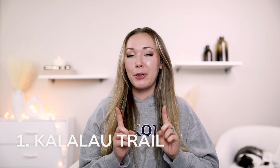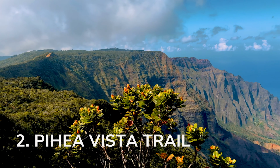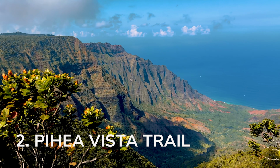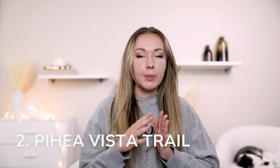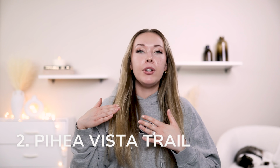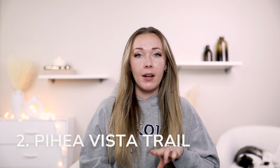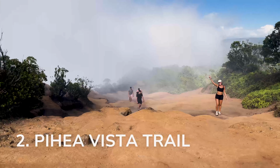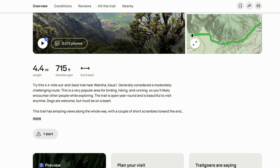On the contrary, my preferred way to hike the Na Pali Coast is on the Pihea Vista Trail. Believe it or not, there's a much easier and quicker way to hike the Na Pali Coast. There's a hidden gem trail called the Pihea Vista Trail on the Na Pali Coast of Kauai, and the views here do not disappoint. You get very similar views to the Kalalau Trail. Instead of being in the Kalalau Valley, you are actually seeing views of the Kalalau Valley, but you get these views in a fraction of the time and elevation gain. Pihea Vista Trail will cost you just 4.4 miles or less of hiking and a mere 715 feet of elevation gain maximum, making it an easy to moderate hike.